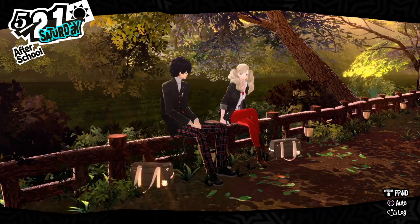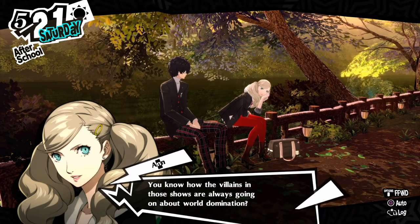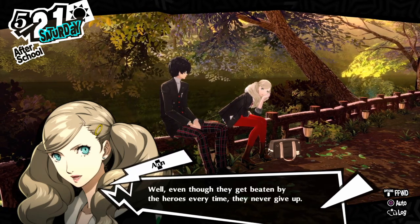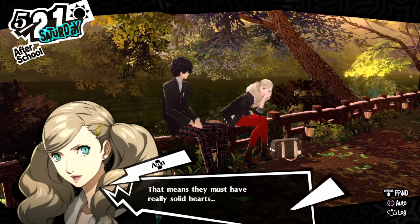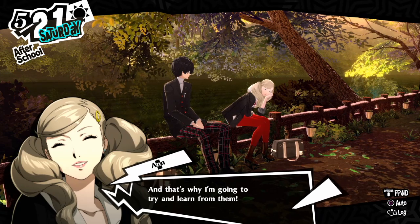Dude, look at these points. You know how the villain in those shows are always going on about world domination? Well, even though they get beaten by the heroes every time, they never give up. Yeah, just look at Pinky and the Brain. That means they must have really solid hearts. And that's why I'm gonna try and learn from them.